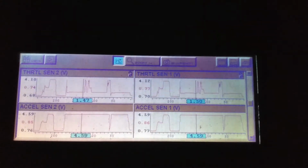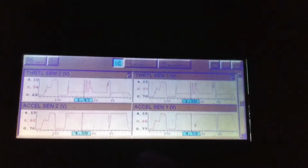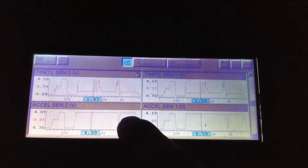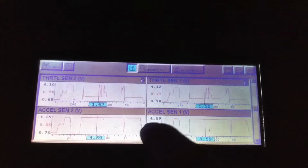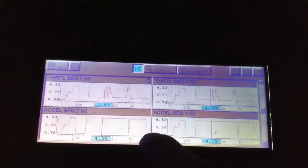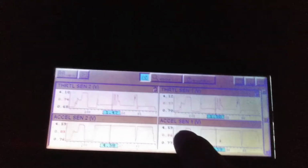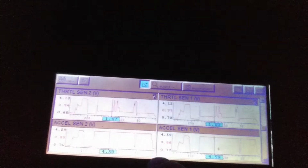Now, this being a drive-by-wire, there's two acceleration sensors. Those are on the accelerator pedal. They do this so they match, so the computer can actually make a decision. This says wide open throttle. This one needs to say wide open throttle too, before it actually gives you wide open throttle, for obvious reasons. And then same thing on the throttle, it's got redundant throttle sensors.